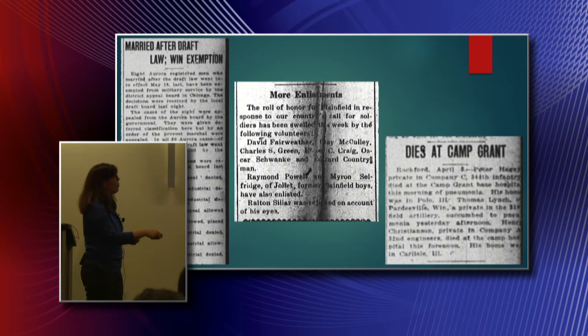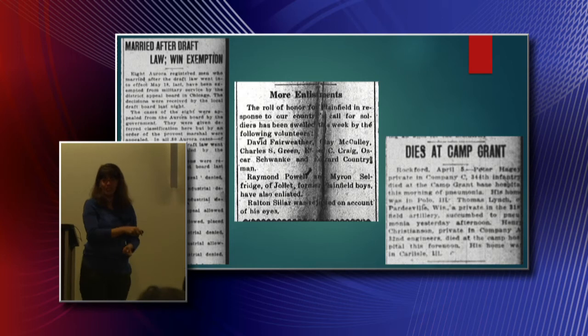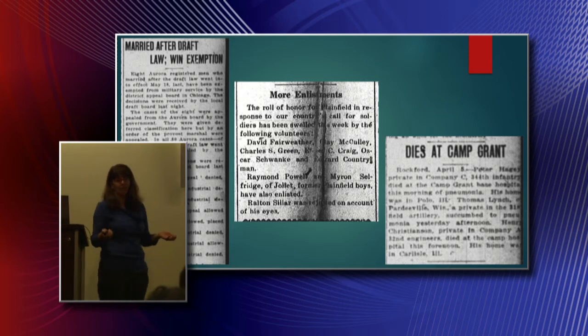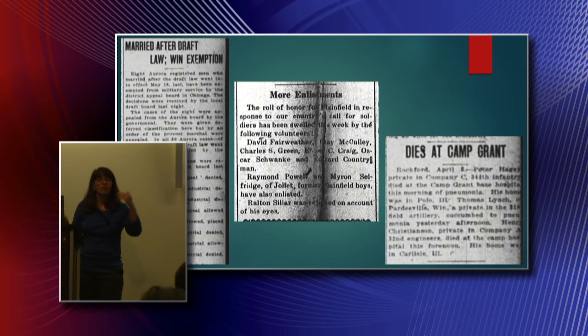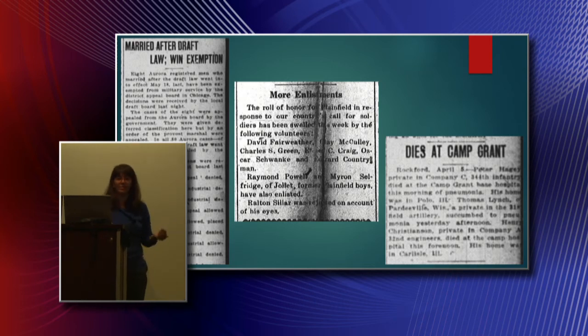They're even listing the boys from out of town who used to live in town who've enlisted already. And they're telling you the boys who were rejected. Ralton-Siller was rejected on account of his eyes. Well, Ralton-Siller petitioned again later on that summer and was accepted and wound up serving in the First World War as well. But at first he was rejected because they could be a little bit more selective in who they were going to accept. So these are great ways to find out.